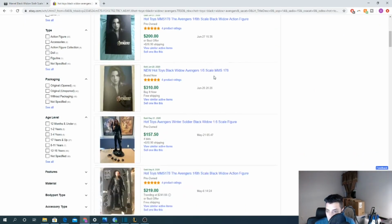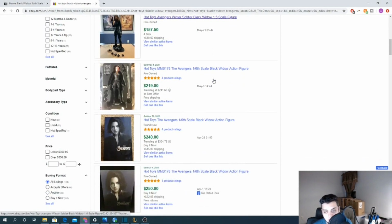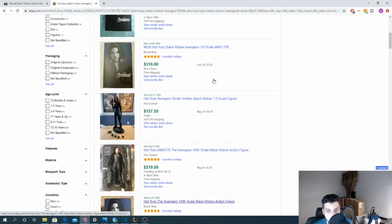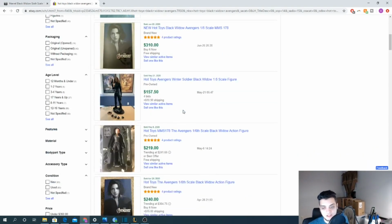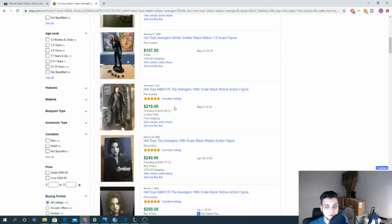Other Black Widow Hot Toys have not done well in the secondary market. Take this one, the one from the original Avengers. It did not do well, and similar thing for the Winter Soldier Black Widow. They didn't do well in the secondary market. I think that's largely attributed to the fact that the face sculpt just is not there on this one.